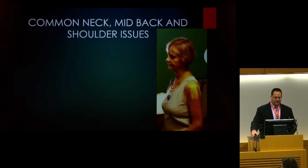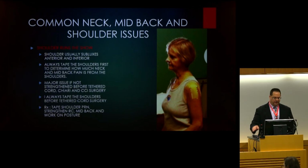Common neck, mid-back, shoulder issues. Almost every EDS patient that comes has a neck issue. I'm going to talk about the biomechanics of it. I did a whole hour-and-a-half lecture at the National Chiari about this, so I'm just going to give you a quick thing. The take-home message here is the shoulder runs the show.